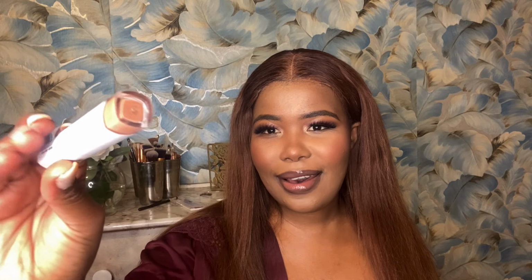I'm heading to Discovery and I'm picking 5 of these. So soft, so buttery. It is a butter boss cross. I'm keeping this with me and I'm going to pick more. The shade that I have is Rocky Road. Guys, it is gorgeous.